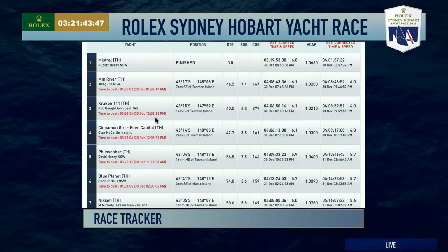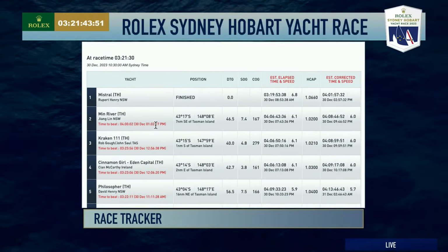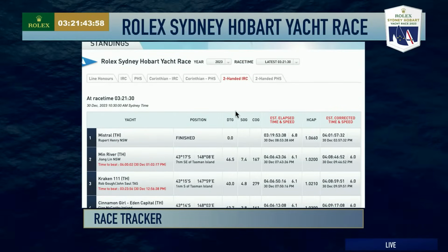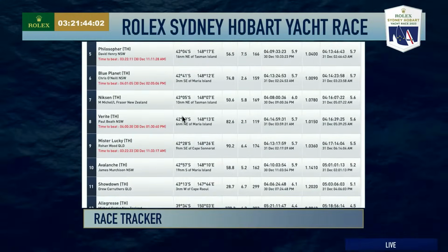Those figures in red at the time, they've got to finish to beat Mistral. And Philosopher there in 5th place. David Henry in 5th place, yep. With Stephen Prince, let's not forget, the co-skipper. Yep, absolutely. Very important. So that's about, at the moment, Gordon, the wrap-up of the placings, and most of them have been decided, but there's a couple of divisional results still to work out.